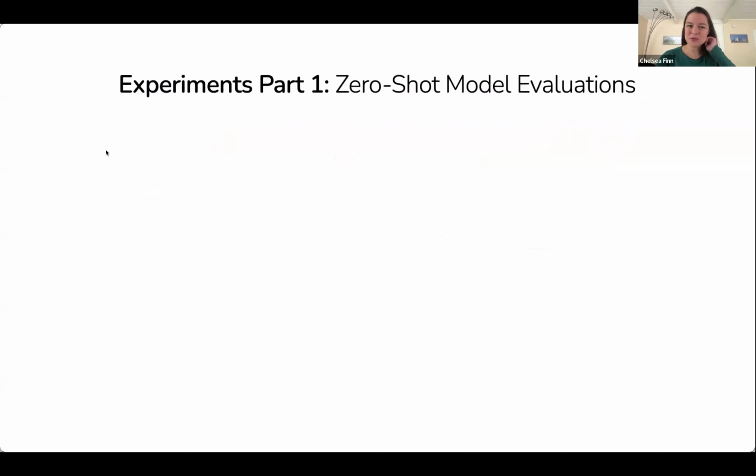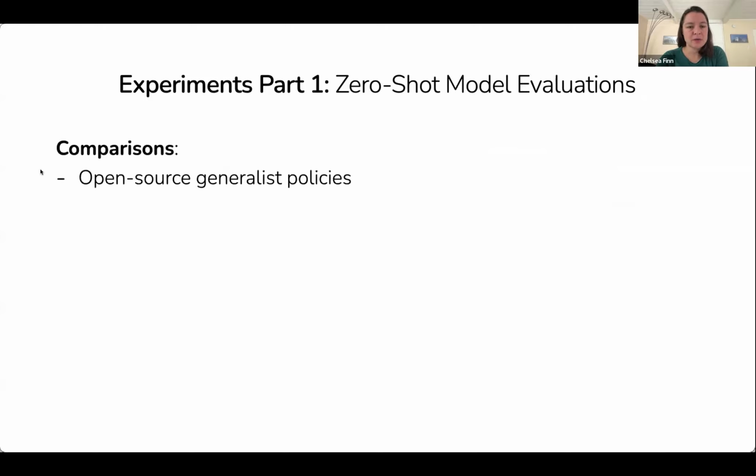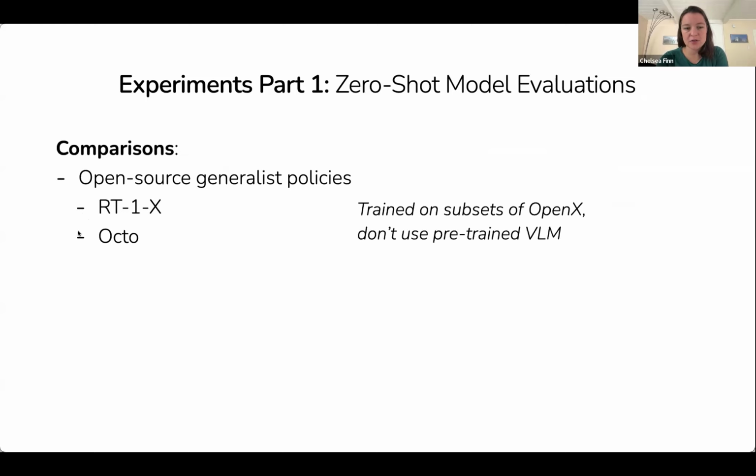Cool. So those are the details of the model. We looked at two different evaluations. One is out of the box, how well does the model perform on robots that are representative of robots that are represented in the training data? And we're going to compare to open source generalist policies, specifically RT1X and Octo.